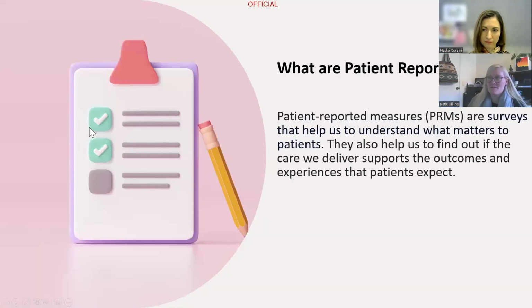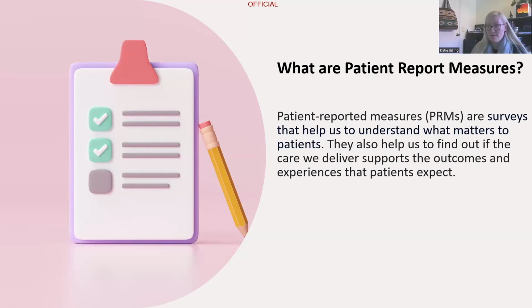So what are patient-reported measures? PRMs, as the acronym is, are surveys that help us to understand what matters to patients, in the shortest way of defining it. They help us to find out if the care that we're delivering supports the outcomes and experiences that patients expect.